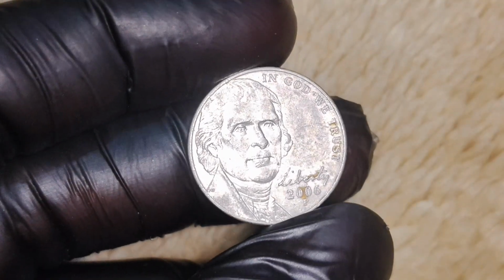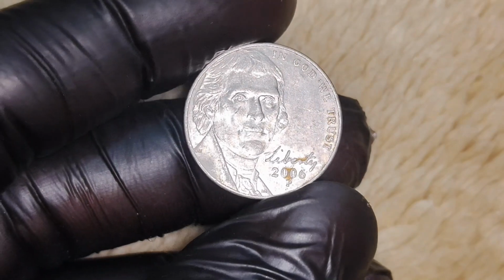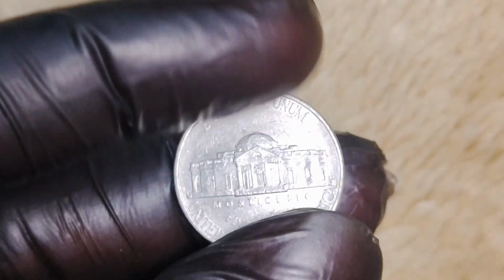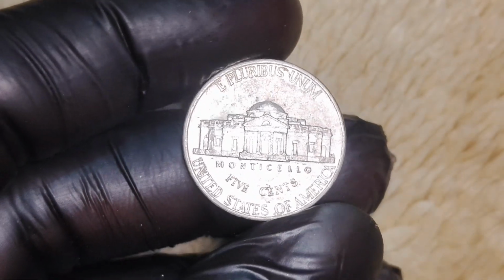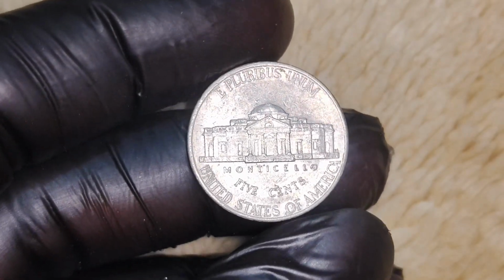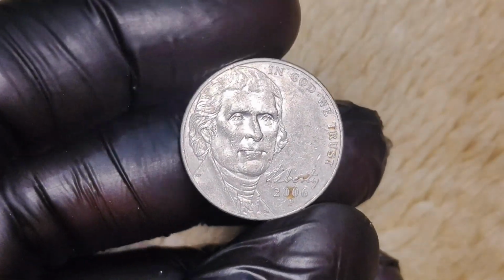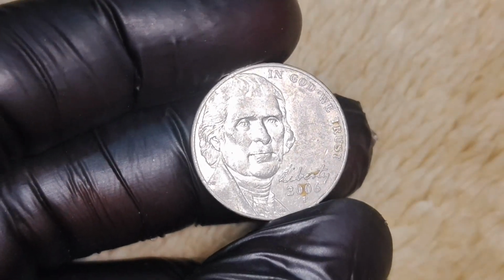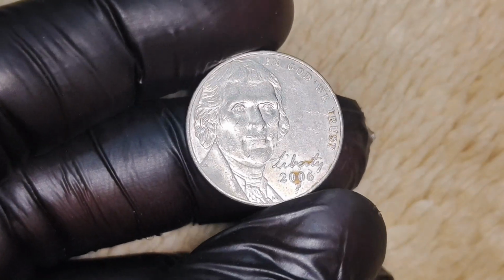We dive into the world of rare and valuable coins that could be hiding in your pocket change. In today's video, we're talking about a special coin that's been making waves in the coin collecting community, the 2006 Jefferson nickel. Now, you may be thinking, what's so special about a 2006 nickel? But this particular coin, with a Philadelphia mint mark, has captured the attention of collectors and investors alike because of its surprising market value. Some of these nickels have sold for up to $989,000 at auction. Let's get into why this coin is so valuable, what to look for, and how you might just have a hidden treasure in your hands.